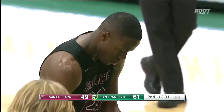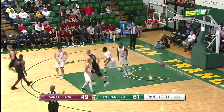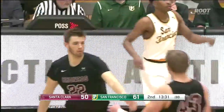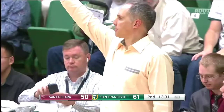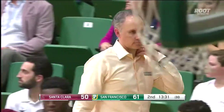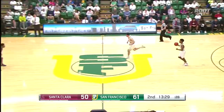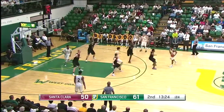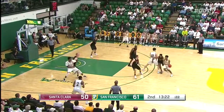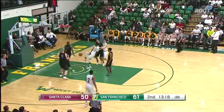You're down 12. If you're Kerry Keeney, you're hoping that Jared Brownridge can get a fire lit under his team and they can stop the Dons. The problem is they haven't been able to stop USF at the other end. Well, they were down by as many as 17 in the second half. Now they've cut it to 11. And you always like the idea of getting it under double digits. Yeah, what you try to do is get it to single digits, under that 10-minute mark. So if you're Santa Clara, you still have a little ways to go, but you've got to defend well.